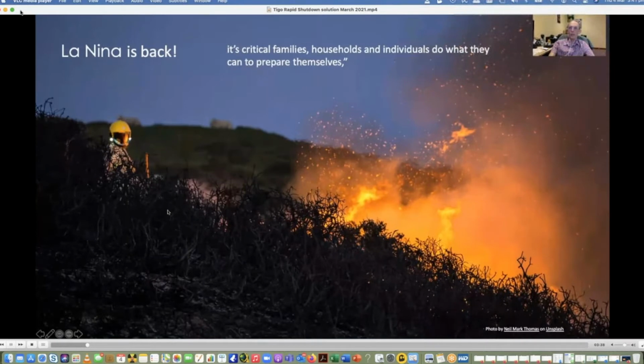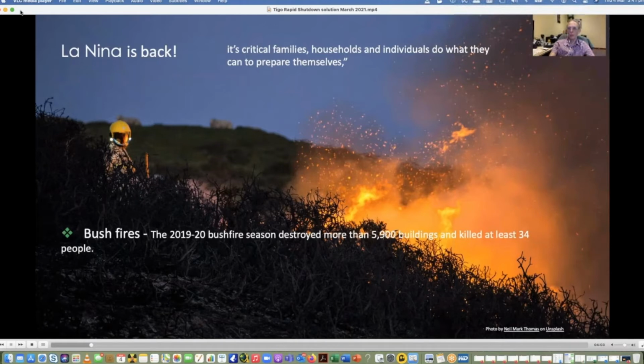Now, unfortunately, we live in a continent in Australia which is probably one of the harshest environments to live in. And this year, El Nino is back. So 2021, we've got La Nina to deal with. And that's causing some concern with the authorities. And we're being asked to prepare and get ready for events that may occur. And certainly, if we look at the 2019-20 reporting period, it was just under 6,000 homes that were destroyed by bushfires. Absolutely incredible. And unfortunately, 34 people lost their lives during those events.